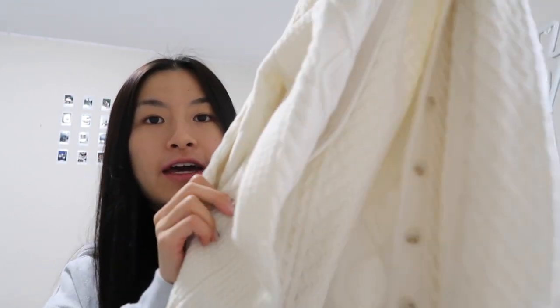But hey, I saved probably like an Uber ride, but that's okay. I love this. This is my favorite purchase of all of Black Friday. And then the last two things I got from Aritzia.